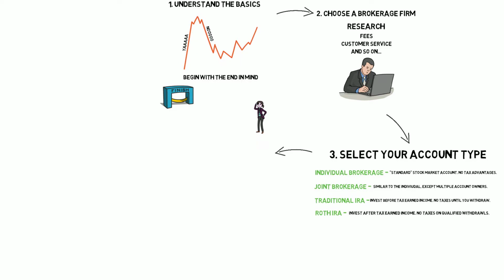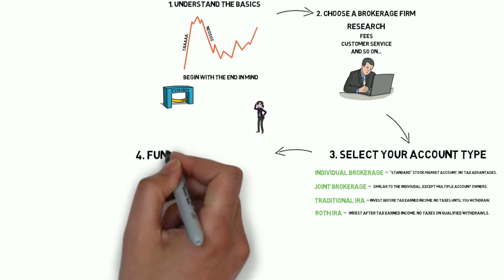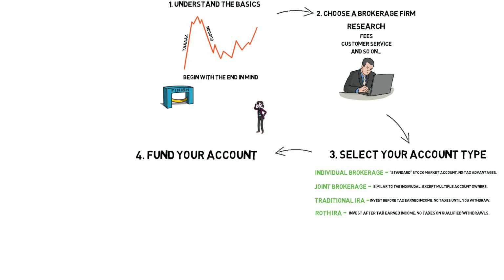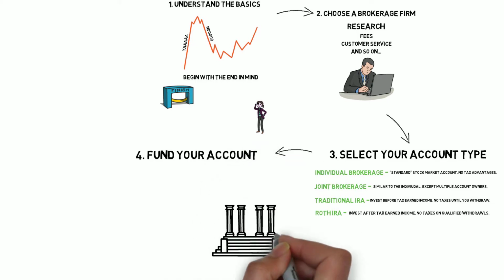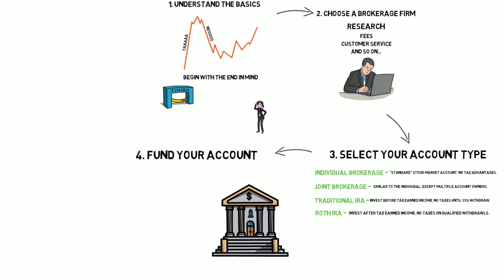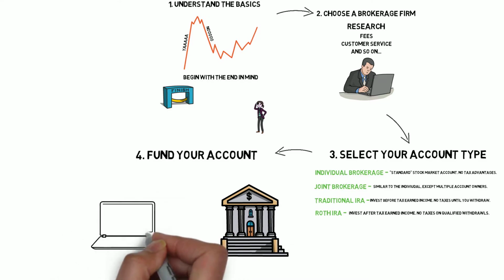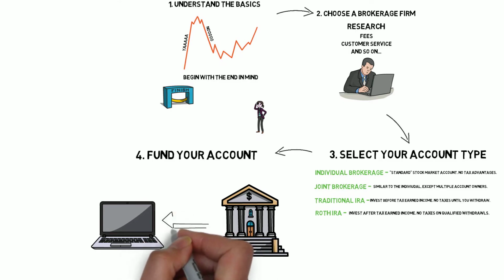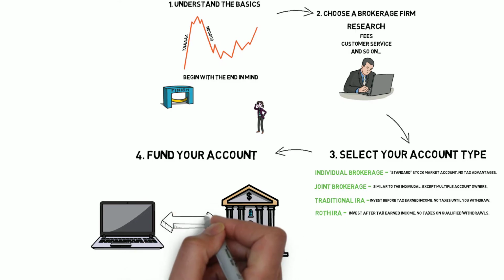Next, after you have selected your account type, you'll need to fund your brokerage account so that you'll have money to trade. There are several ways to fund your account, and perhaps the most common is just by linking your bank account to your brokerage account. It depends on your bank and brokerage firm, but it may take a couple of days to get your accounts linked. You will then be ready to start researching.